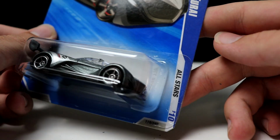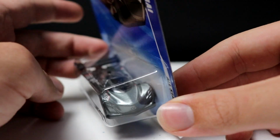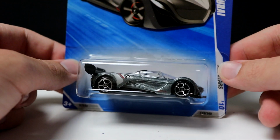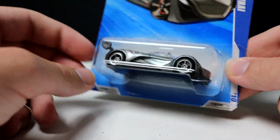We have another supercar. We have a Mazda Furai. Here we go. It's an old Hot Wheels casting. I don't have the Furai in gray, but I love the Furai casting. It's a fantastic supercar, so I'm glad to have this in the collection as well.